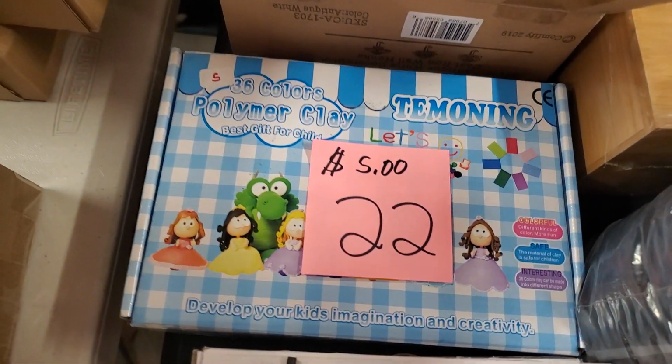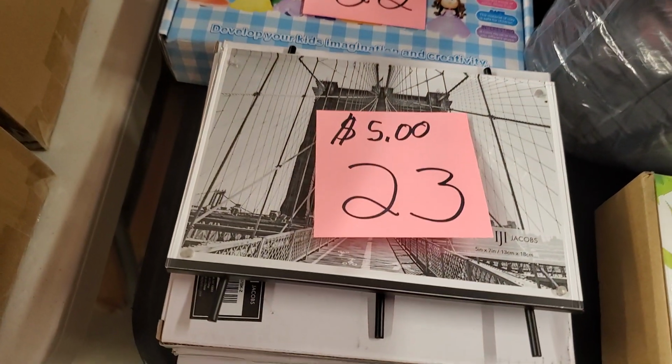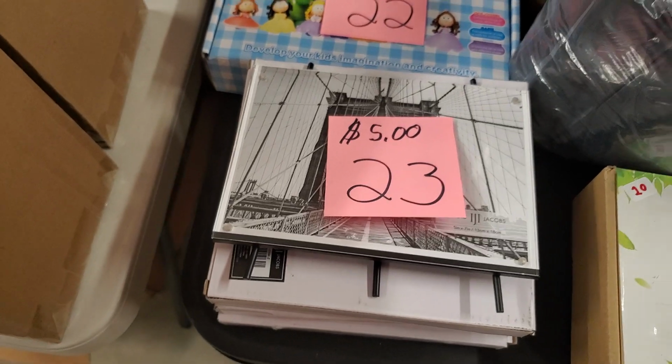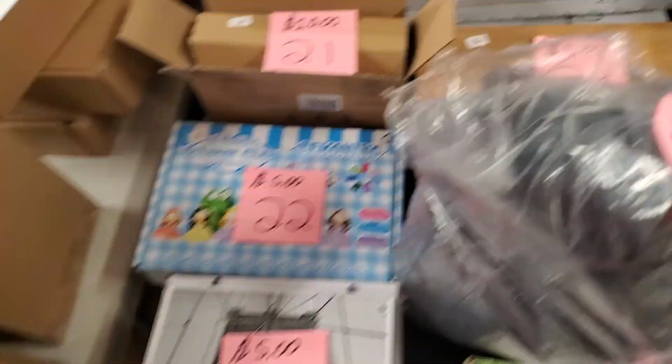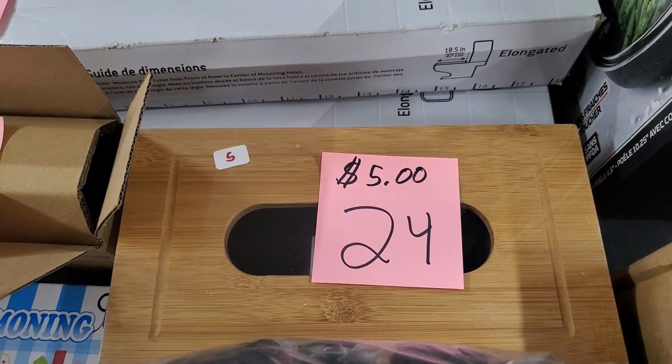Number 22, polymer clay for $5. Number 23 is these easel 5x7 picture frames. They are magnetic, so they hold the picture on with the magnet. 3 available, $5 a piece. Number 24 is a wooden Kleenex box at $5 a piece.